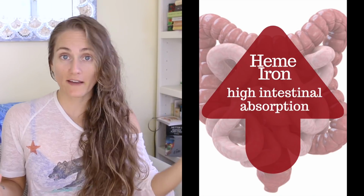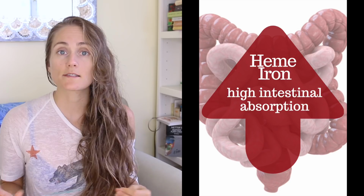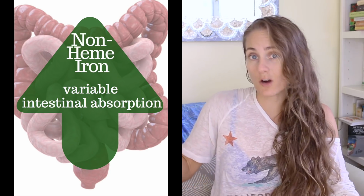So heme iron found in animal foods is very easily absorbed in our intestines. Non-heme iron found in plant foods can be really easily absorbed, or it can be harder to absorb. We'll get into the reasons for that in a few minutes. So because iron is such a vital nutrient, I mean, it's necessary for virtually every function that goes on in the human body, it's easy to assume that higher absorption would mean better. Yeah, more is better, right?